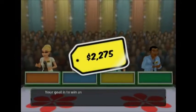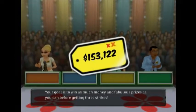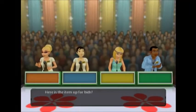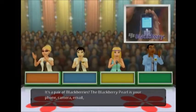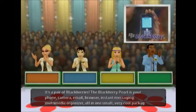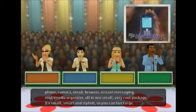Your goal is to win as much money and fabulous prizes as you can before getting three strikes. Welcome to Contestants Row. Here is the item up for bids. It's a pair of Blackberries. The BlackBerry Pearl is your phone, camera, email, browser, instant messaging, multimedia, and organizer all in one small, very cool package. It's small, smart, and stylish, so you can live large.